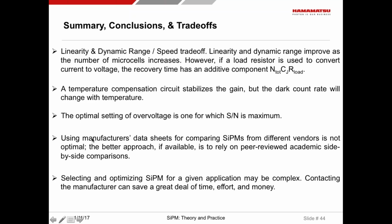The temperature compensation circuit stabilizes the gain, but the dark count rate will change with temperature. The optimal setting over voltage is one for which signal to noise is maximum. And this signal to noise is the signal to noise that I get at the end of the front end electronics. It's the final one that I would tabulate in my lab book.